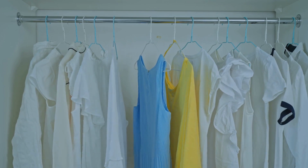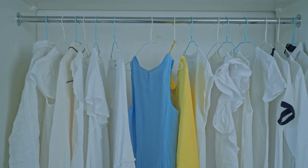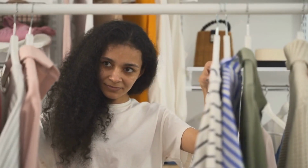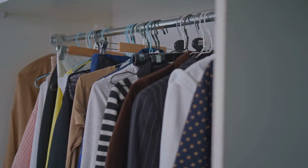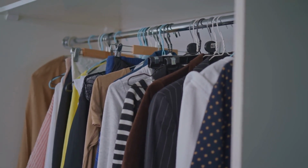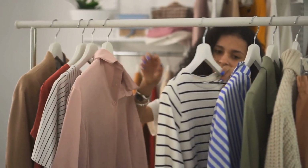Begin by grouping similar items together. You can do this by type, such as pants with pants, shirts with shirts, or by season. This makes it easier to find what you're looking for and keeps your wardrobe tidy. Next, consider how you're going to store each category. Some clothes benefit from being hung up, like dresses and suits, while others, like t-shirts and sweaters, can be folded and stacked. Remember, the key is to make everything visible and accessible.